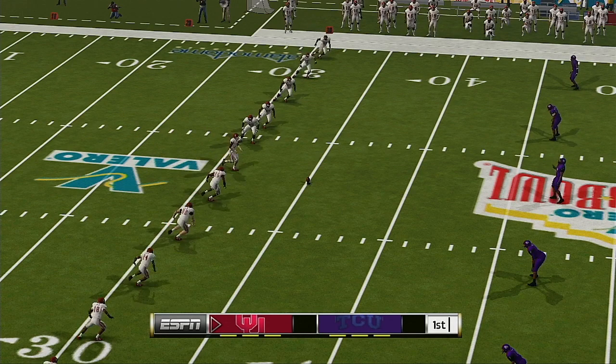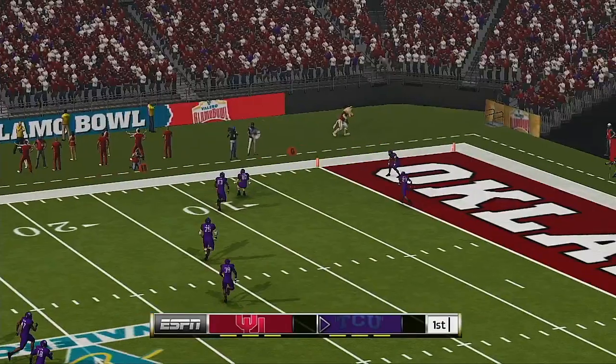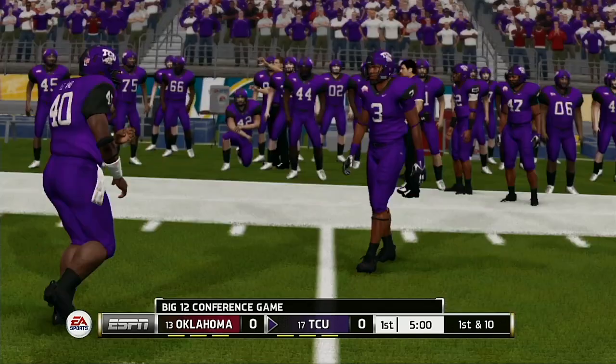Oklahoma is ready to open this one up as they line up for the opening kick. He really got a hold of that kick. This one's going to be down in the end zone for a touchback.